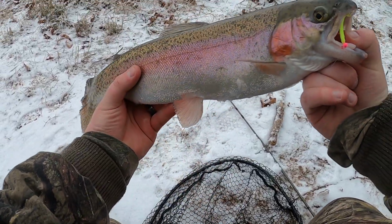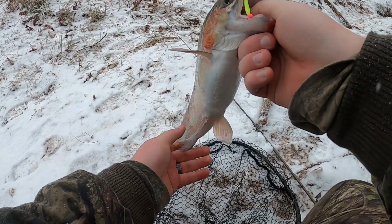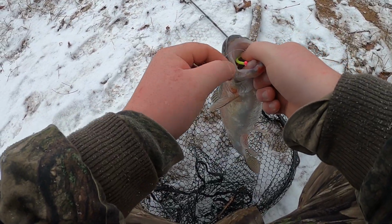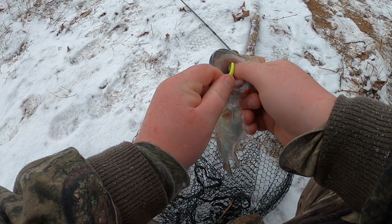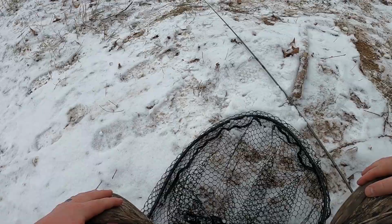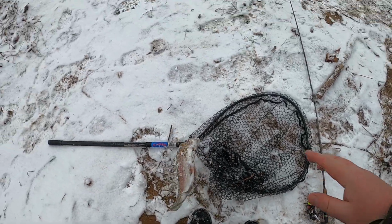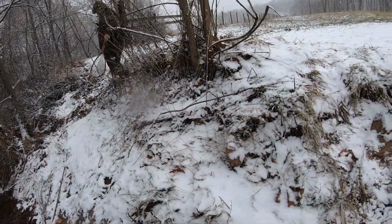All right, y'all. Another beautiful rainbow on that green mini minnow, that pink head. Booyah, baby. Number 2. Just jigging it down. Felt tension. Pulled up. Big old fish on. That's a third of my limit right there. Gonna get him on a stringer with his buddy. Let's see if we can catch any more.